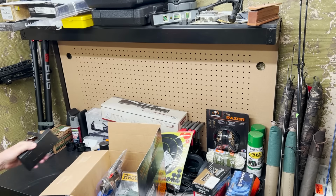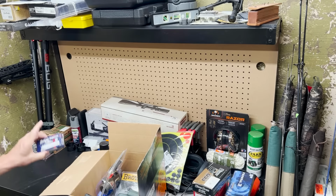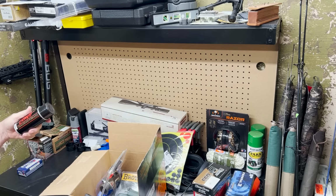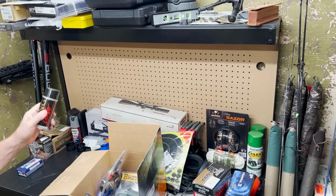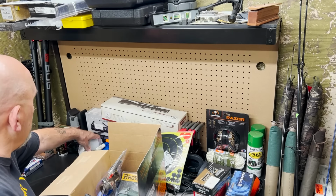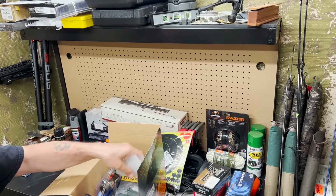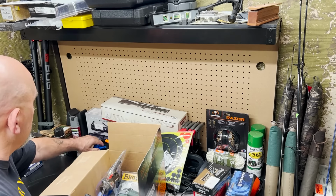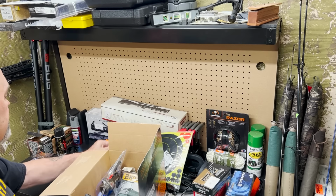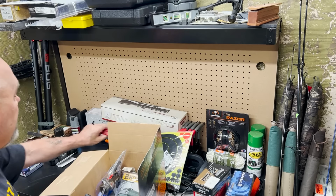Put those in there. Handgun for 7mm. I've got this spray for fishing. I need to keep that out. I've got trays for fishing lures. Separators for fishing lure boxes. I got more ammo.